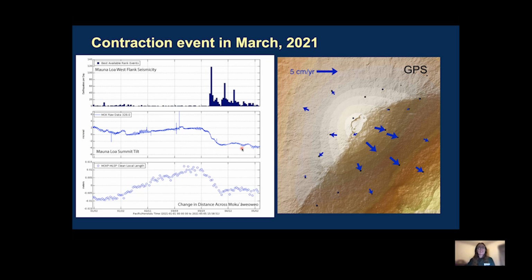However, after this sort of contraction event stopped, Mauna Loa got very quiet. So whatever was going on, whatever it was trying to tell us with this event, it then went very quiet. And that's how it's been since last March.